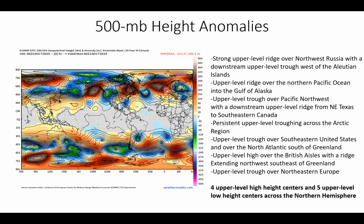We see 5 upper level low height centers. We see troughing there across southern Russia. We also see the troughing across the northwestern Pacific Ocean, troughing along the U.S. Pacific Northwest coast into Washington State and Oregon, troughing beneath the strong higher heights and ridging into southern Georgia, South Carolina and Florida, another trough across the North Atlantic, and then finally upper level troughing across northeastern Europe.